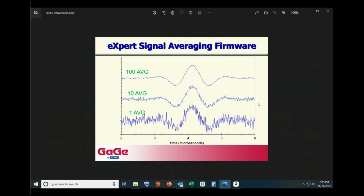To get 100 averages, it will download 100 waveforms, sum them all together in software, and present the result. But what the GaGe card is actually able to do, with a special expert firmware option for signal averaging, is sum the waveforms up on the card itself. It does two things. It alleviates the task of doing the averaging from the host computer, but more importantly, it dramatically reduces the data volume. Basically, you send the card 100 averages, and instead of getting 100 waveforms, you only get one waveform.